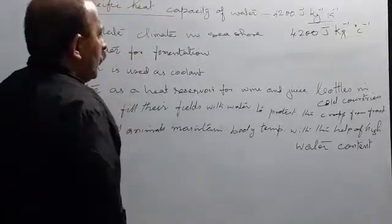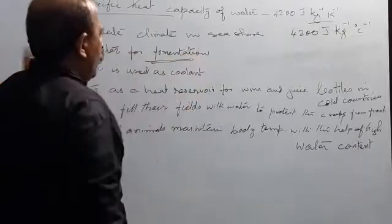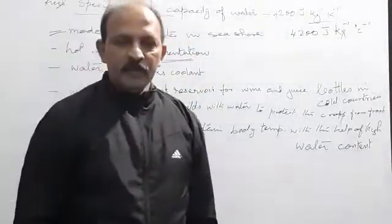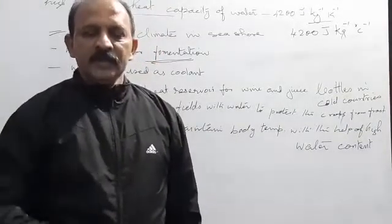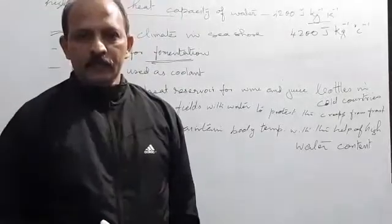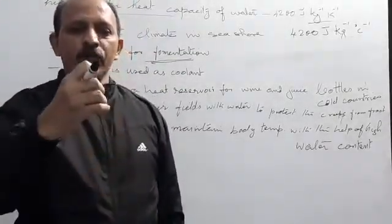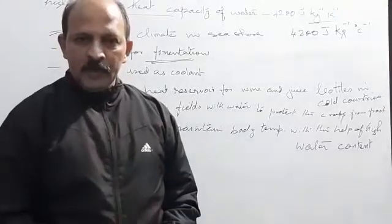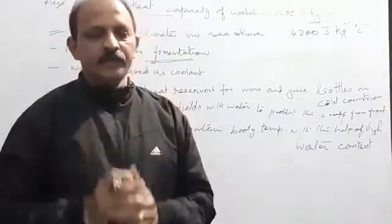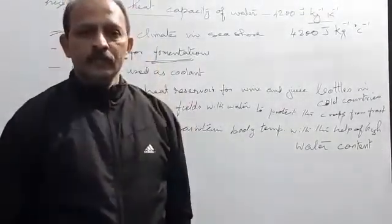Now, we all use hot water bottles for fermentation. Fermentation means, suppose we get hurt, muscle pain is there, then doctors advise us to go for fermentation, and there we keep hot water bags or hot water bottles.